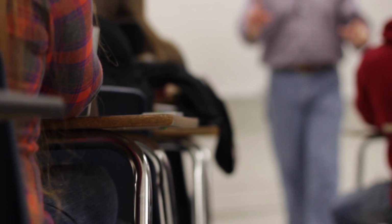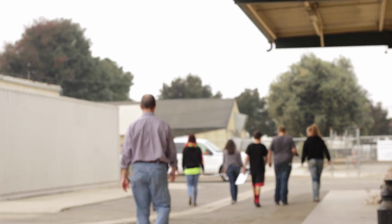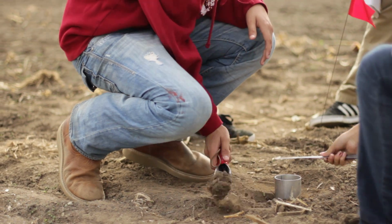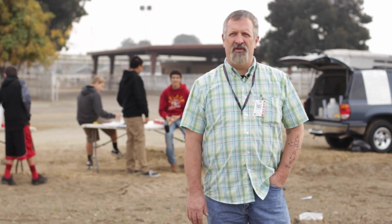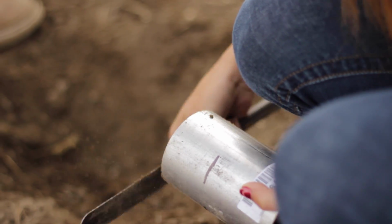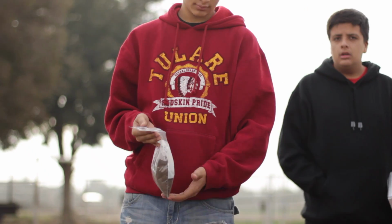So if I'm going to take alfalfa or if I'm going to take cotton, the soil sample that I'm going to take is going to be very different than the one that I'm going to take for forage crops. What we're doing today is taking some physical tests of the soil quality out here at the farm. This particular field used to have corn, so we're checking the nutrient levels and physical characteristics.